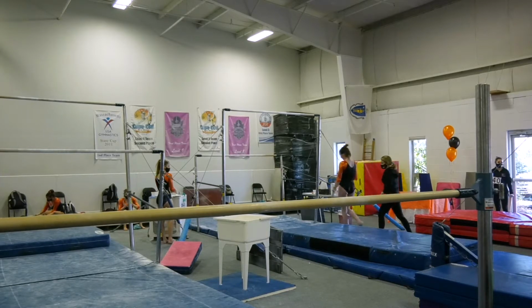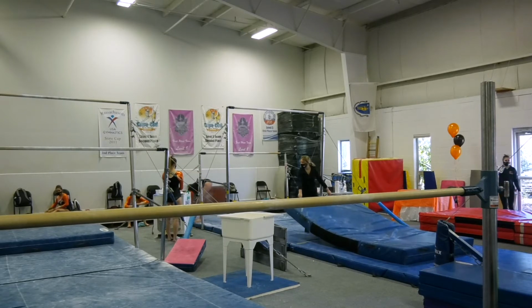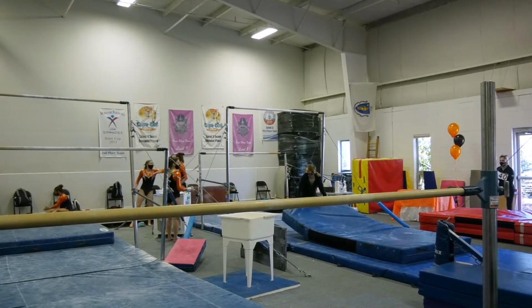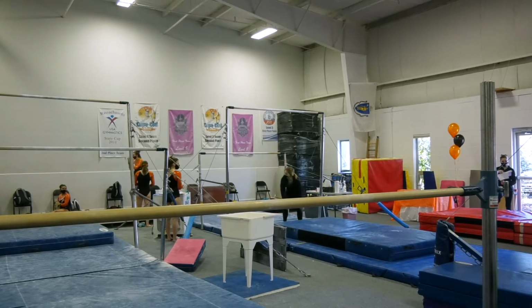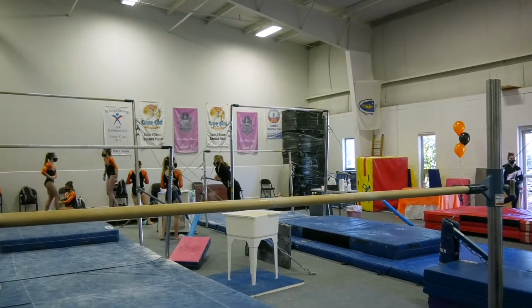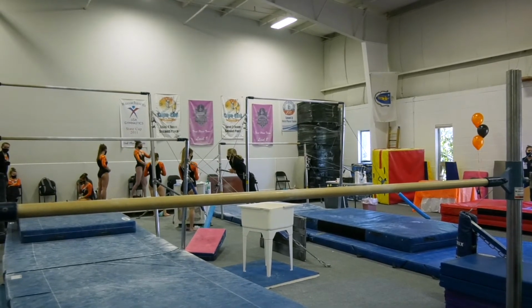Ashlyn did let go a little early on the dismount, which caused her to travel out quite a good distance and did take the step on the landing. But Ashlyn did make her requirement of the pirouette, which was excellent. As you saw during warm-up, she was struggling quite a bit, but pulled it out when it counted the most.